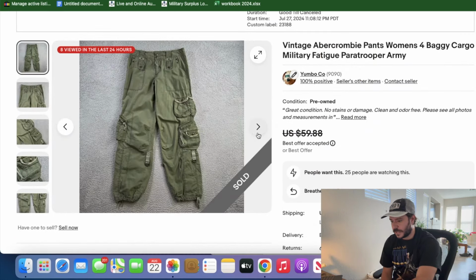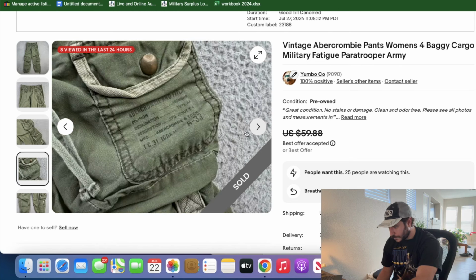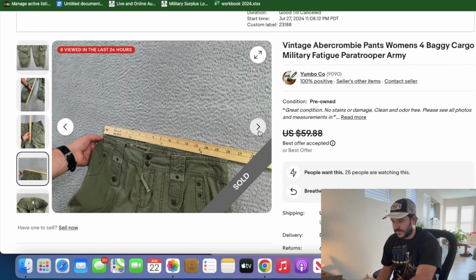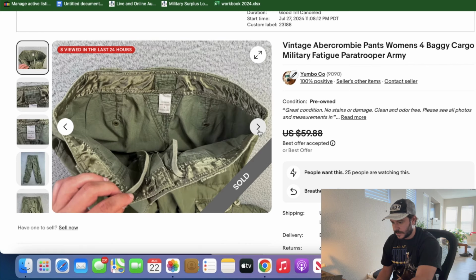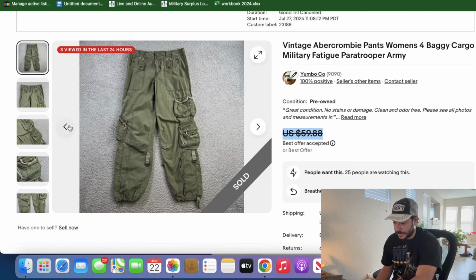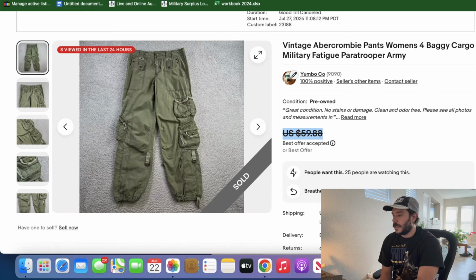I got this from a guy that I bought a lot of military stuff from, but these weren't actual military. They were just mixed in with it. They're women's Abercrombie pants. I believe I got 50 bucks for these on an offer off of $59.88. See, women's 4. These are sick. I wasn't sure that they were going to sell so quick because they're women's. If these were men's, I'd probably price them at least 100 bucks, but yeah, military style is good.